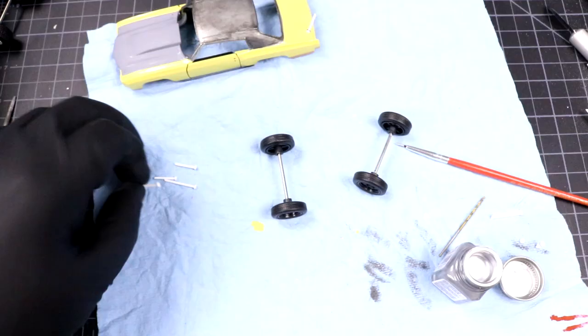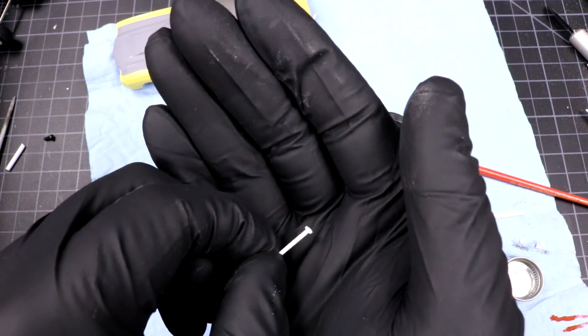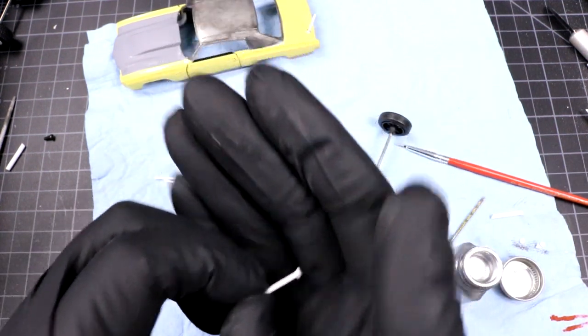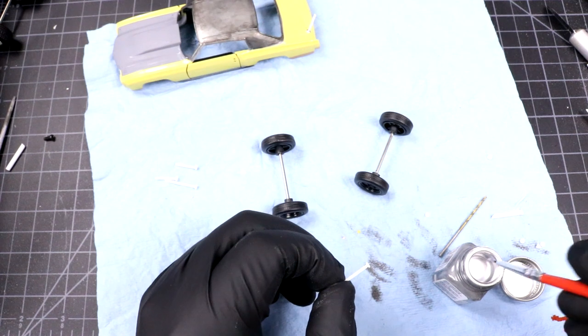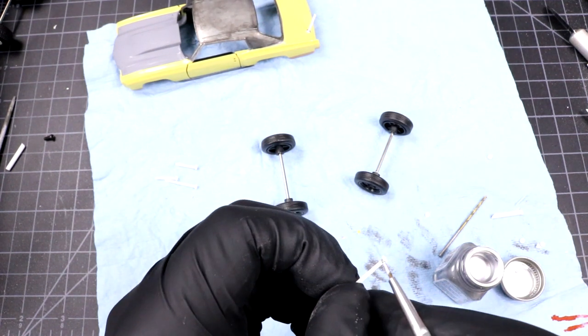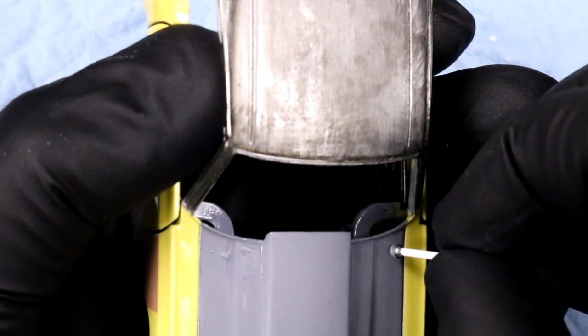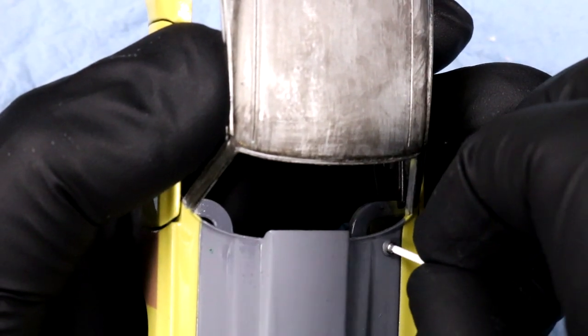For these hood pins, I needed to come up with an idea where I could hold on to the hood pin, paint it, glue it all at the same time. So I left these little stems on the back. And I can just add a little teeny dab of glue and squish them in place. And then once they're dry, I can just snip off the little stem and put a little dab of silver where the white styrene would be showing, and we have a finished hood pin. Very cool.